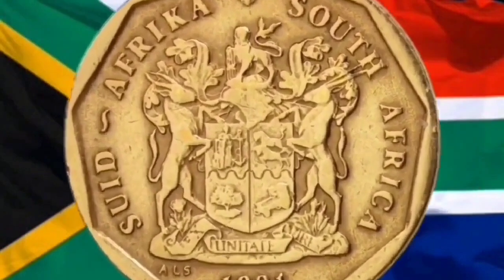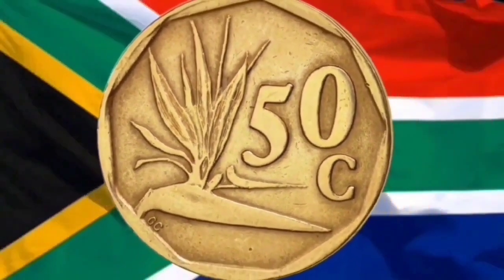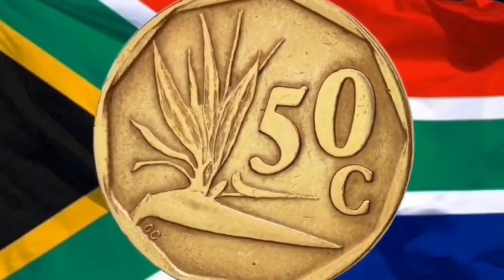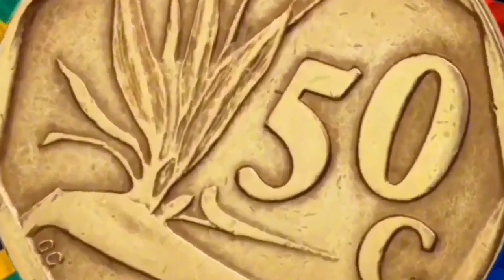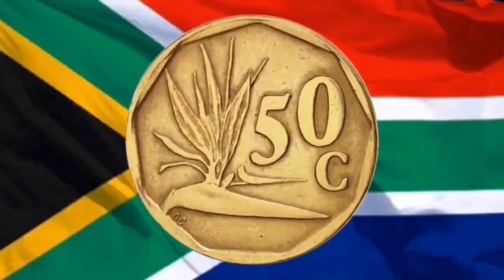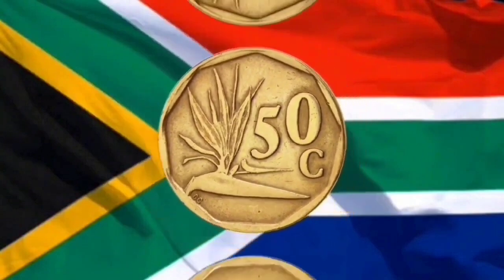When it comes to condition, grading plays a crucial role in value determination. Circulated coins may only be worth a few dollars, while uncirculated or mint condition examples, especially those certified by grading services like NGC or PCGS, can be worth substantially more. Coins with visible mint luster and no wear are especially prized.